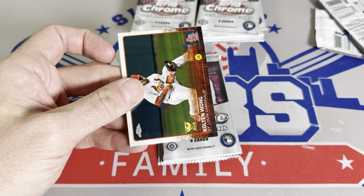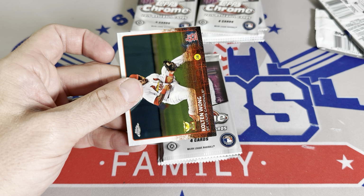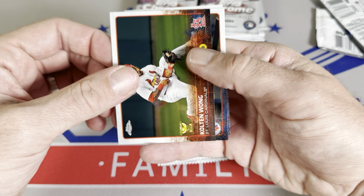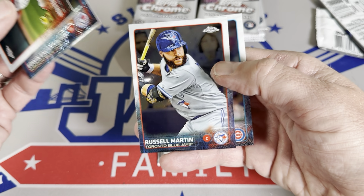I'm checking his stats to see if he's still around. Let's see. He appeared in 2022. He played 4 years in indie ball, hit .250 at the age of 41 with 4 home runs. Didn't want to give up the dream. Got to respect that. Brandon Phillips made all that money, but still wanted to keep playing for the love of the game. Russell Martin, I used to like him a lot.